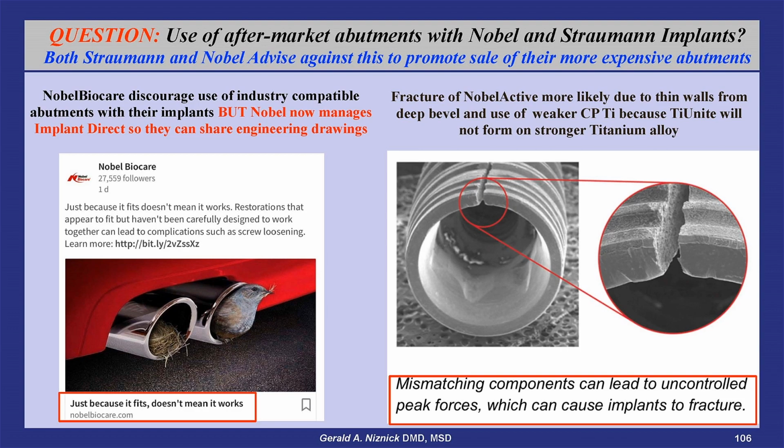Certainly, after Danaher acquired 100% of Nobel and Implant Direct, and Implant Direct is under the management of Nobel executives, Nobel could share engineering drawings to confirm the compatibility if it had any real concerns. Instead, Nobel's management has deleted any Implant Direct marketing materials, catalogs, and videos referencing prosthetic compatibility with Nobel implants in order to preserve sales of its more expensive Nobel abutments.